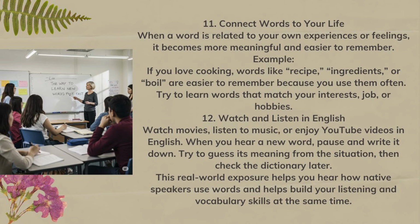11. Connect words to your life. When a word is related to your own experiences or feelings, it becomes more meaningful and easier to remember. Example: if you love cooking, words like recipe, ingredients, or boil are easier to remember because you use them often. Try to learn words that match your interests, job, or hobbies.